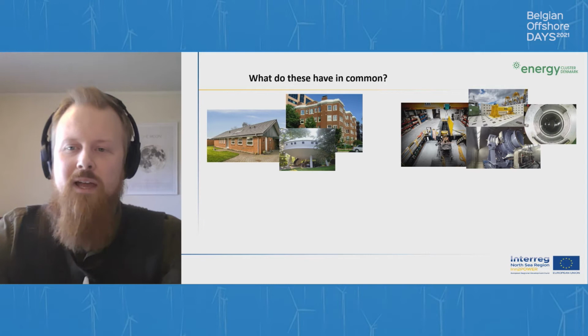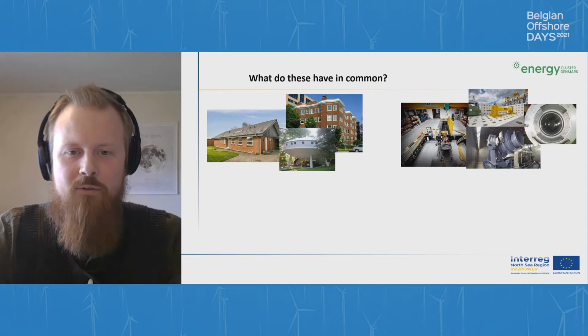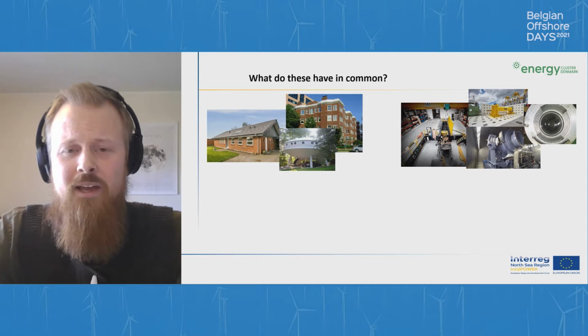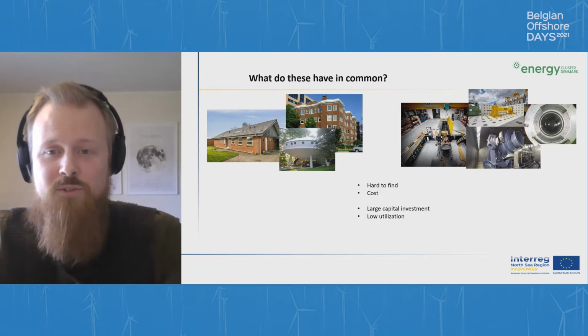Why did we start to consider a website for test facilities? On the left, there's a picture of my house that I bought a few years ago, and some apartments in Hamburg. And on the right, you can see some test facilities. What do they have in common? Maybe you're thinking. It can be hard to find the right house to buy, or the right apartment to rent on your holiday. Similarly, it's hard to find the right test facility.